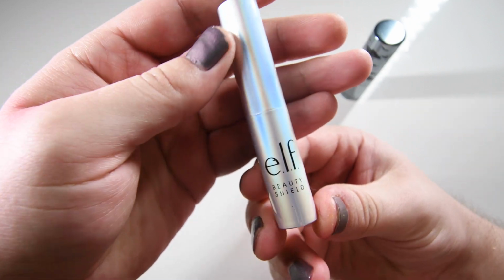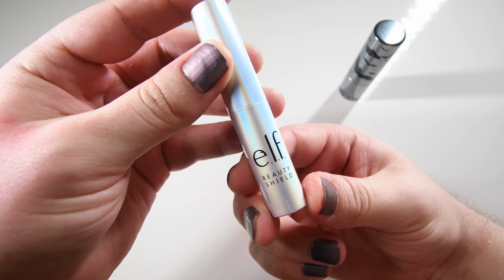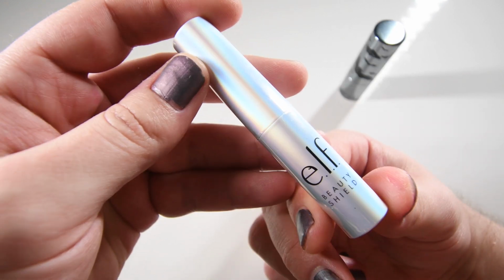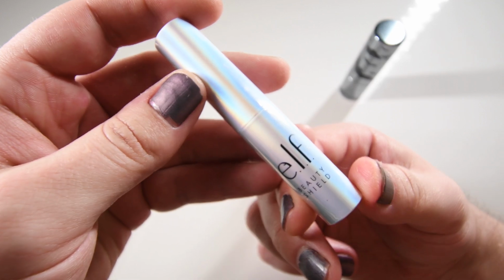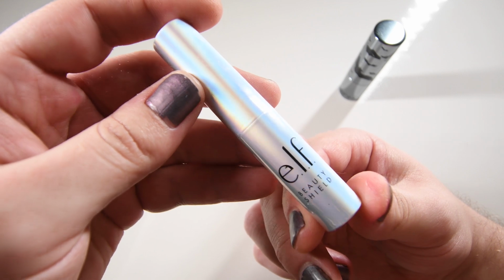One is a weird one. So they used to have their, oh god, I love the packaging. They used to have their Beauty Shield collection, which I actually adore. I've got sunscreens from that collection. I've got a face powder from that collection. They used to have a face mist in that collection that was my favorite face mist I've ever used.